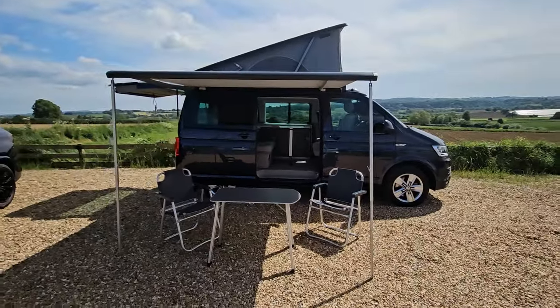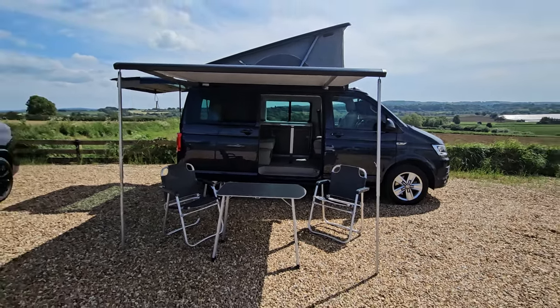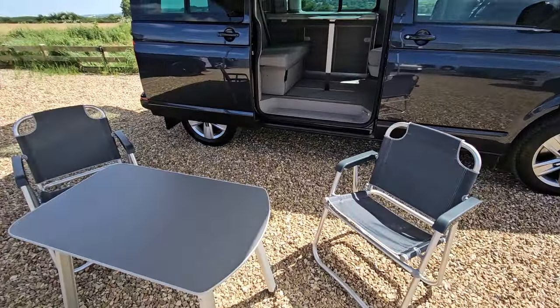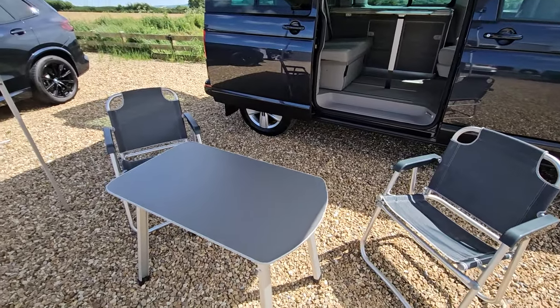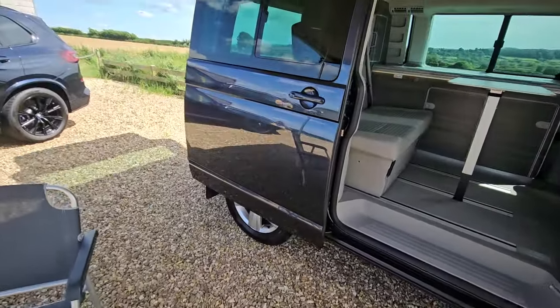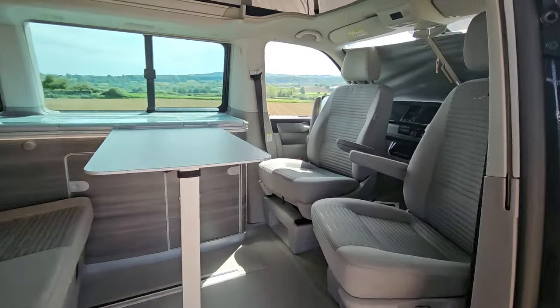So the vehicle's currently set up into what we refer to at Raylands as day mode. So the roof is up, the awning is out, table and chairs are set up as well. So these table and chairs, for those who don't know, these chairs fold away and fit inside the tailgate. I'll show you where they go shortly. This table folds away and goes inside this sliding door. So now we're open up inside, let's take a look inside.